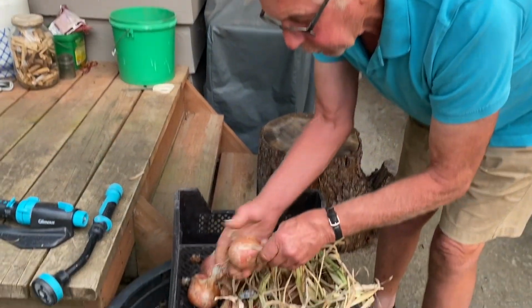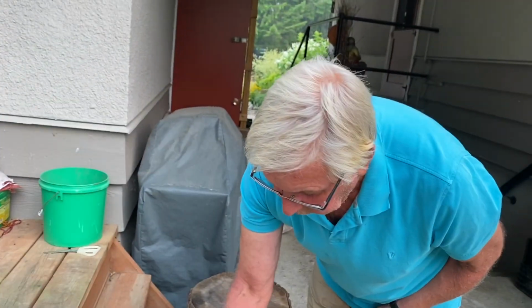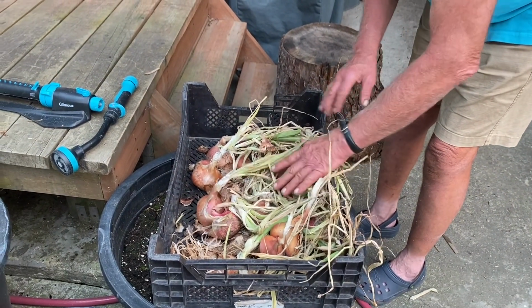So they matured earlier. They had all fallen down and were all kind of old. And I harvested them last weekend, and it was so rainy I didn't want to leave them out on top of the ground, so I stuck them in the greenhouse for a few days. But yesterday when it was so hot, I took them out of there because I didn't want them just to cook. So now I'll lay them out, clean them up a little bit, and lay them out on that tarp in the garage where it's cool and dark.